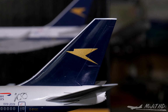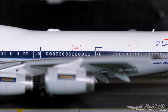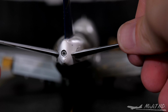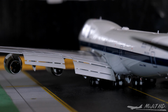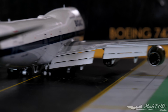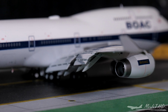And on the tail we have the BOAC logo. It's a little bit dusty up here, just wipe that off. Just dust from inside the box. There's the APU exhaust, and beneath it is the marking for the strobe light. Now while we're at the back here, let's give you a look at those flaps. Now these are fully set for landing. I'll look on the side as well. And they're just really nicely detailed.